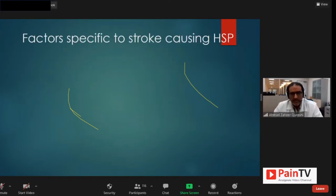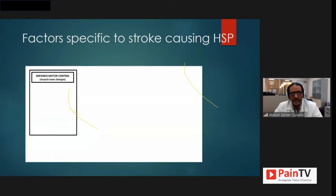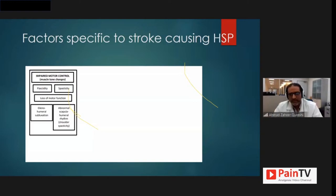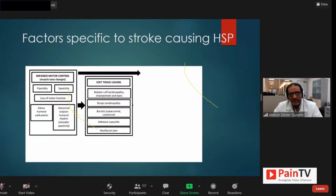So creating a little bit of background, there are factors specific to stroke causing hemiplegic shoulder pain. One of the factors is the impaired motor control, which is not necessarily limiting to the tonicity, but it also refers to the mechanical imbalance, association of subluxation and abnormal scapulohumeral rhythm in context of tonicity and power. That leads to multiple soft tissue lesions.